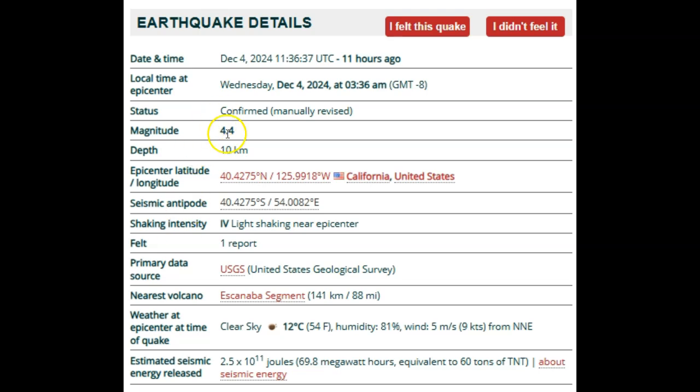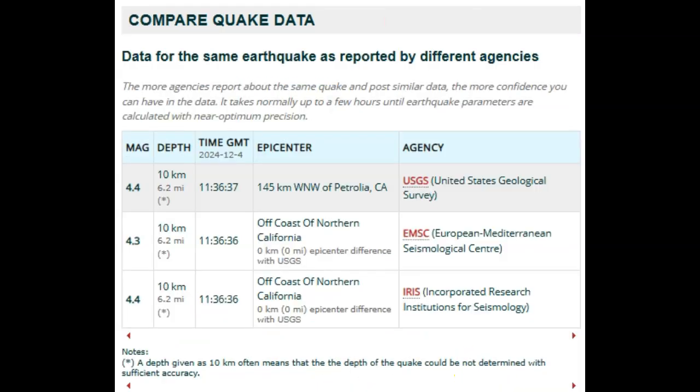Let's see here, a 4.4, USGS being the main reporting agency, 60 tons of TNT released. All right, comparing earthquake data from different agencies, we only have 3 of them chiming in. We have the USGS at a 4.4, the Europeans at a 4.3, the Incorporated Research Institutions for Seismology at 4.4, always following the USGS. I find it strange that they don't on the next earthquake. You can see a depth given as 10 kilometers often means the depth of the earthquake could not be determined with sufficient accuracy, which is the case here.